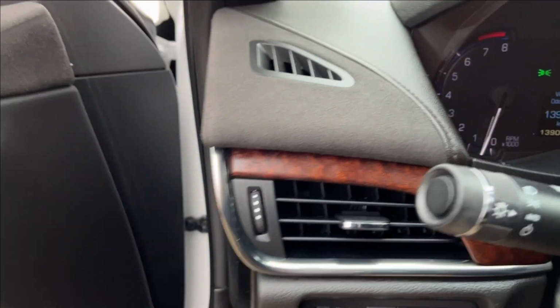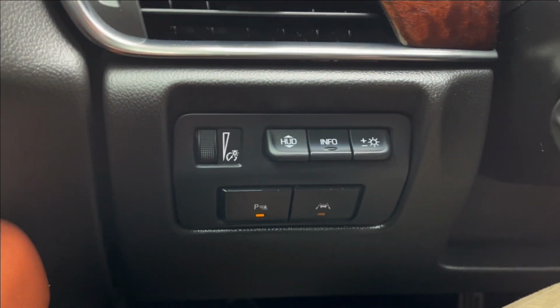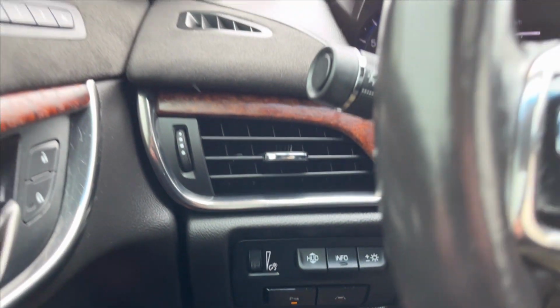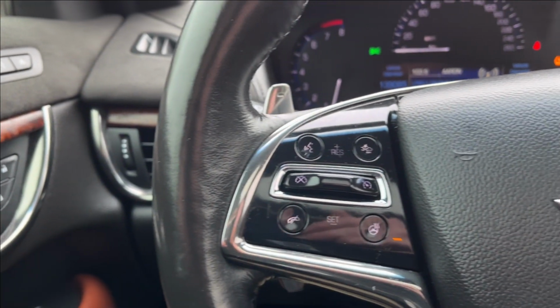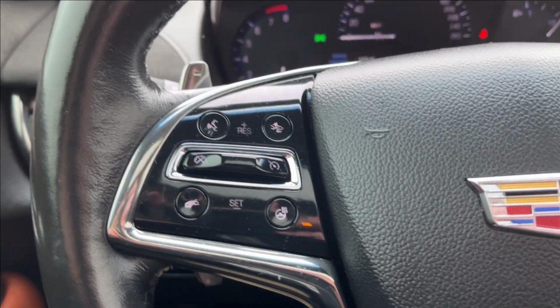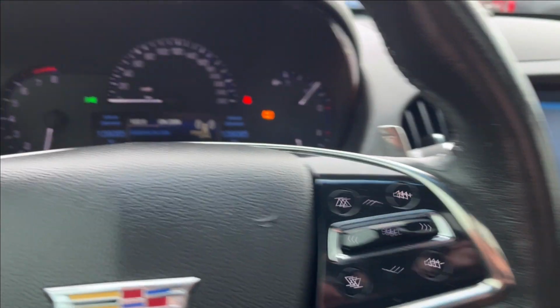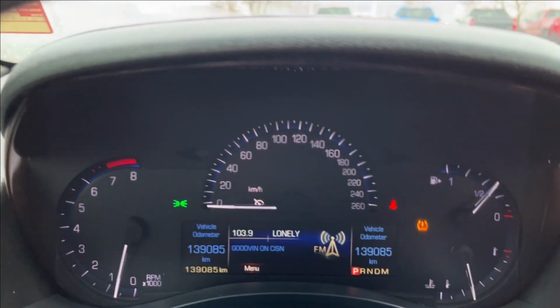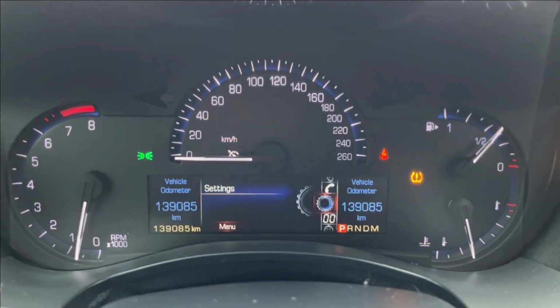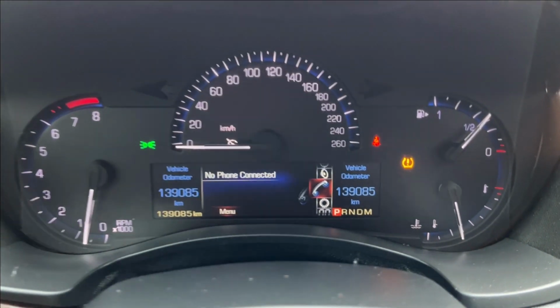You're going to have suede throughout your dash with the wood. Of course, on the bottom here, we're going to have our park assist, as well as our lane keep assist and our heads-up display control. Moving on to the steering wheel on the left, we're going to have our voice recognition, heated steering wheel, as well as our forward collision alert and our cruise control. On the right side, our volume control, as well as our odometer cluster control. Basically, access from your radio, your Bluetooth connectivity, other settings as well. And that's pretty much it here.